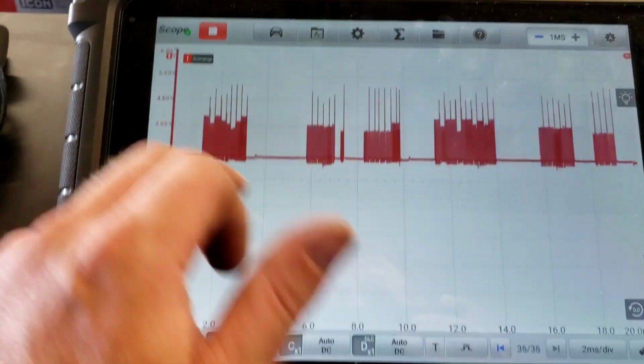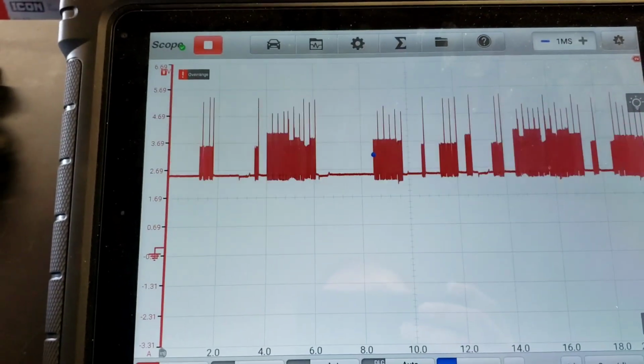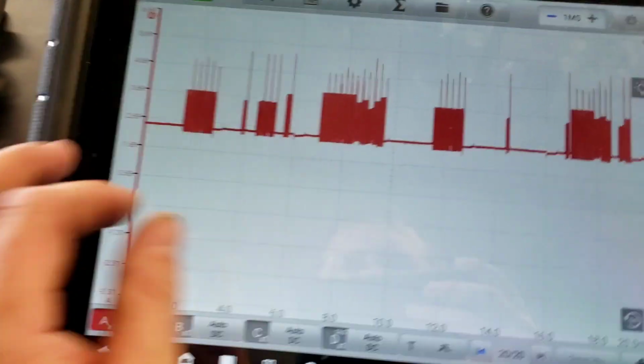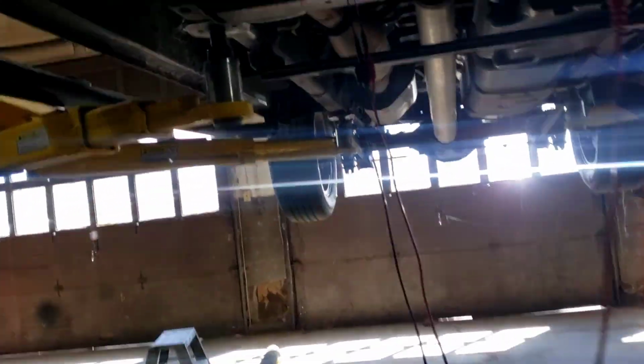So we got activity, put a trigger on there. That's CAN high. Looks fine. Let's go to CAN low next, which is pin 6. All right, I moved it to pin 6. I left my ground in 14.